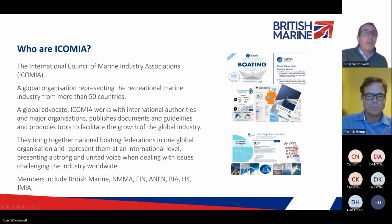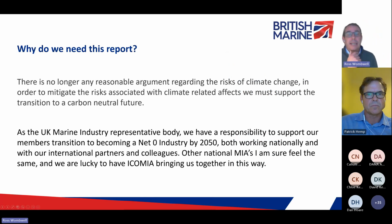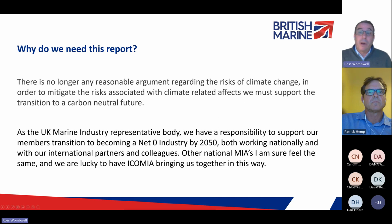So let's have a real introduction into this report. The first question is, why do we need it? Over the last 4, 5, 6 years, there's been a lot of discussion in regard to climate change. We're now at the position where there is no reasonable argument against recognizing that there are risks. Whichever way it came about, there are risks associated with climate change. And for us as a marine industry, we need to understand those risks and figure out how we can mitigate them, how we can ensure that as an industry we are able to continue to work, to trade, to provide those experiences to our customers.